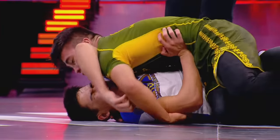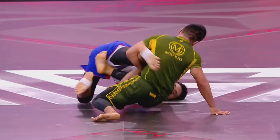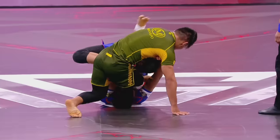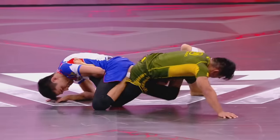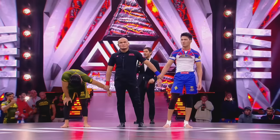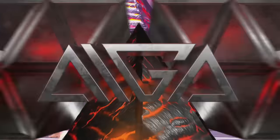Yeah, and we're about to see potentially one of the most exciting matches of the whole weekend. Big Dan Manasoiu coming against Pouya Rahmani. Pouya, one of the most intimidating looking guys. Oh my God, look at that arm lock.